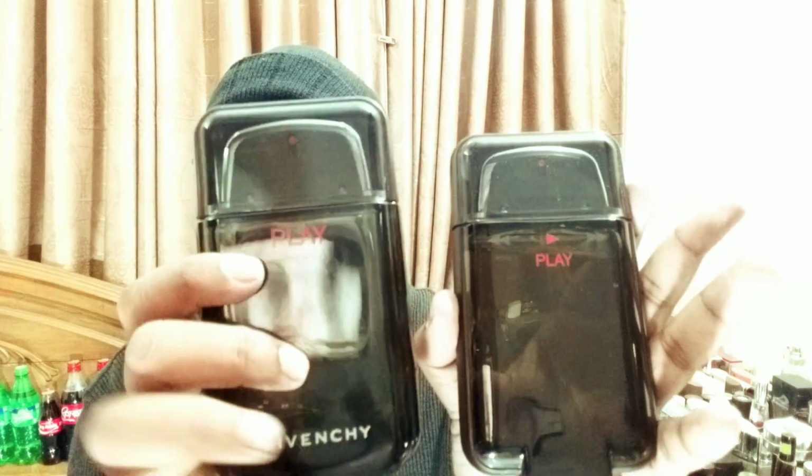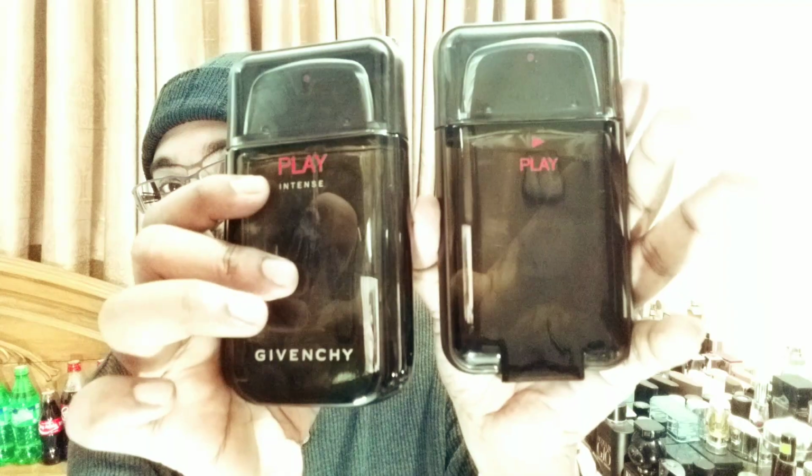Another thing to notice is Play Intense for the older version, it had these buttons everywhere, and it didn't say Intense. It says Intense in the new versions. And Givenchy is written on the new version. On the older version, Givenchy is not written here. It's rather written inside. Yes, I'll show you what I mean.